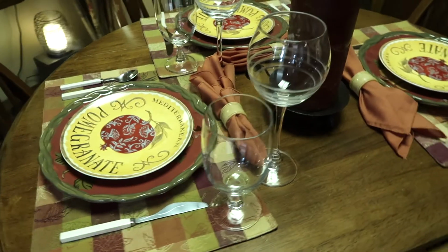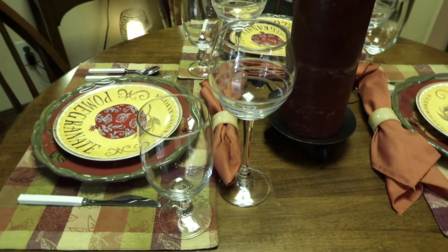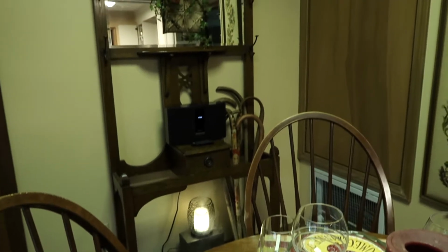Both the water goblets and those lovely wine glasses are finds from Rolling Hills thrift store. I find the best stuff there and you know it. And then that really funny candle I found there as well.